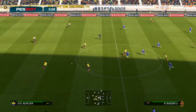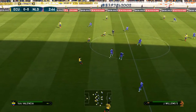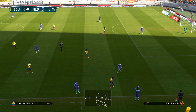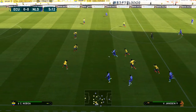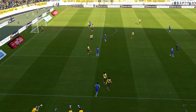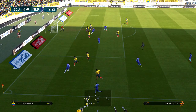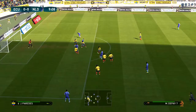So we're up and running. Tries the route one option. Carries far too far and out of play. Forward, what does he try from here? Ball's gone out of play. Nicely controlled. Shoots!